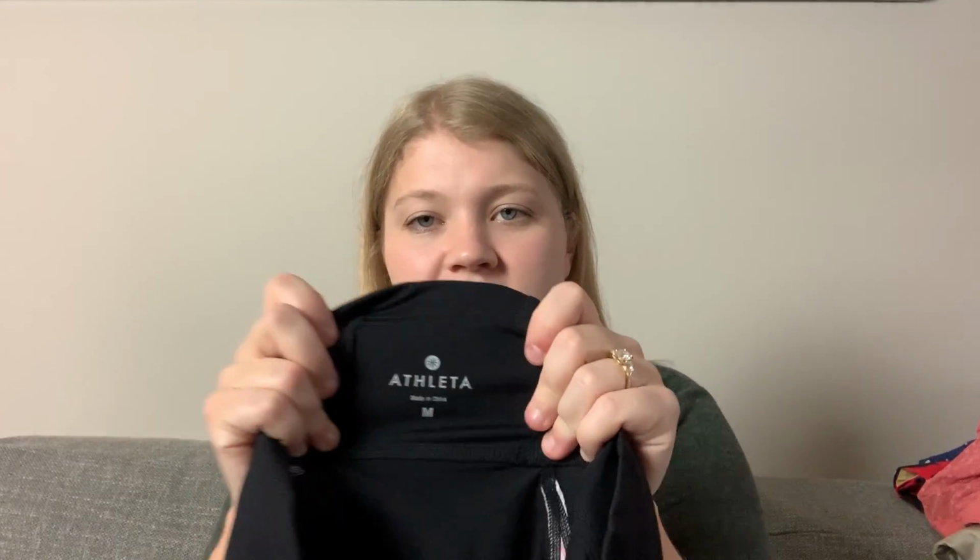This is a pair of Athleta leggings. I can't really tell if these are a swim legging or if they're a like workout legging, and the interior tag has been cut out, so I'm just gonna have to search by style and see. This is the newer tag as well for Athleta.